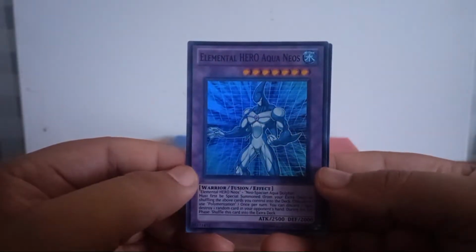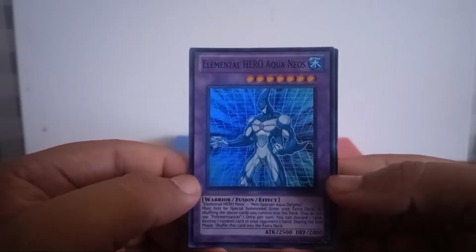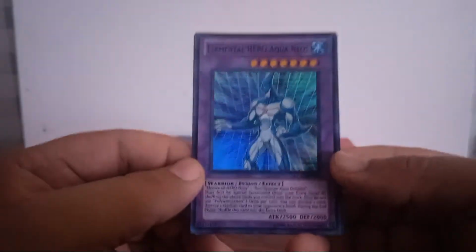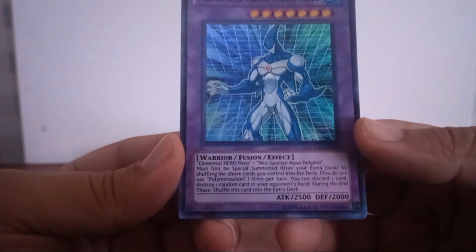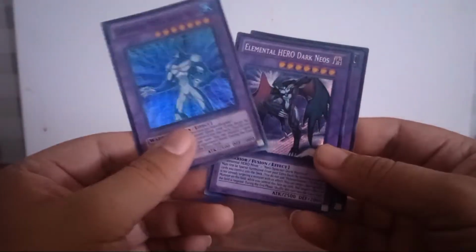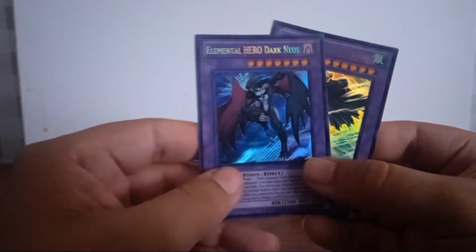So I got this one, and it's all holographic. But I don't have the cards to summon him. So I think I need to buy the cards and also the Elemental Heroes. You see? Those are the cards I need to summon him. I already got so many Parmenizations, and also the other Parmenization, the one Jaden has. And here's my other one.